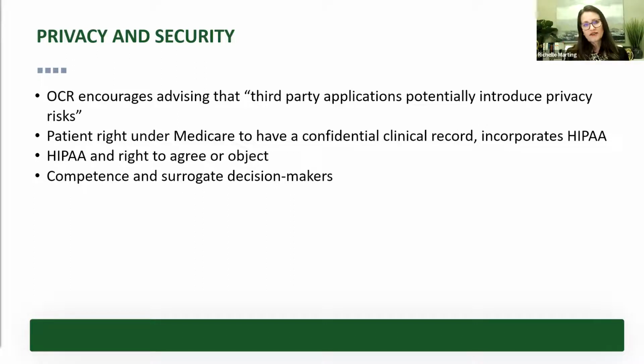Outside of security, though, there's the concept of privacy and confidentiality under those federal rules. So we've got HIPAA, of course, that dictates the privacy of information, and state law requirements that reiterate how that works for HIPAA. And we also have, under Medicare, the patient's right to the confidentiality of their health information and their medical record as well. So under HIPAA, there are a couple of provisions on the privacy side that I think are particularly relevant in the hospice context.